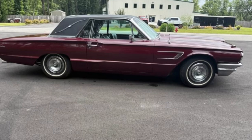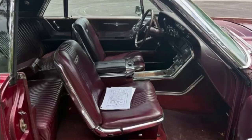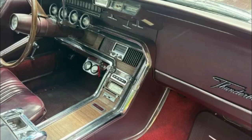Cosmetically, the Thunderbird still carries its classic mid-60s presence with confidence. The paint is beginning to show its age, with cracking visible in certain areas, but the car is largely solid underneath. The underbody has very minimal rust, limited to the backside of the rockers, and overall, the structure is in very good shape for its age.